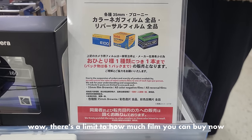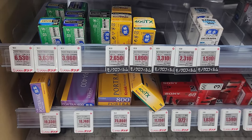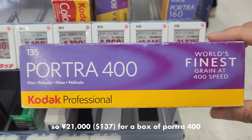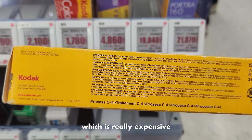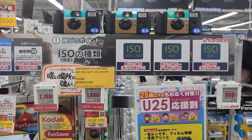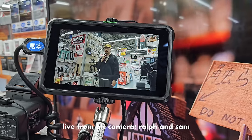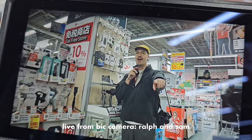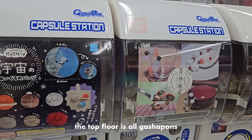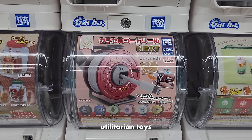Wow. So 21,000 yen for a box of Portra 400, which is really expensive. Not a lot of supply right now for the demand. Live from Big Camera, Ralph and Sam! It's utilitarian toys.